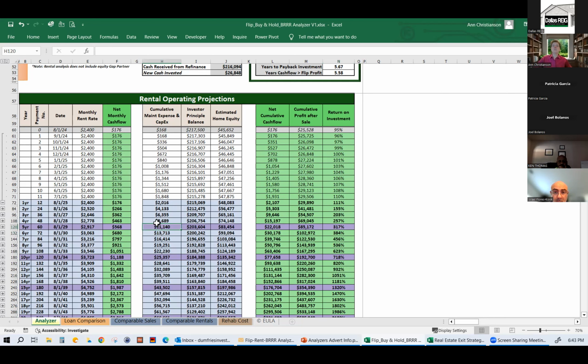In 5 years, you will have set aside $11,000. So right now, HVACs are costing $6,000 or $7,000. So that doesn't leave a lot left if you have other maintenance requirements in the 5 years to make sure you have enough set aside to do it. The next column is tracking your investor's principal balance as it declines as you're paying it off, because of course your renters are helping you pay it off. And this is how your equity is growing.